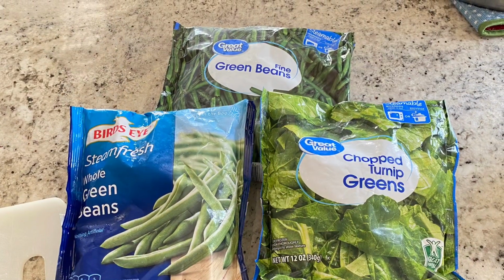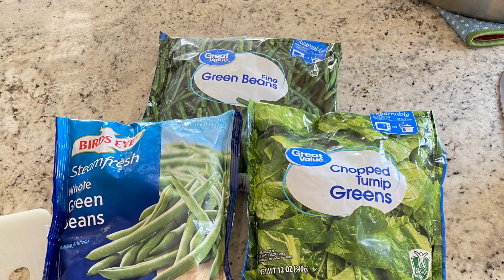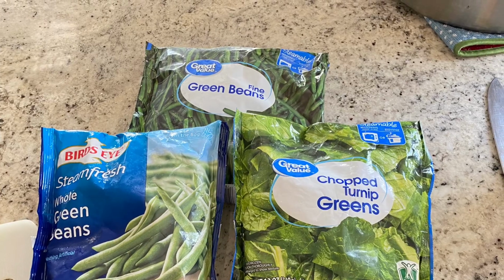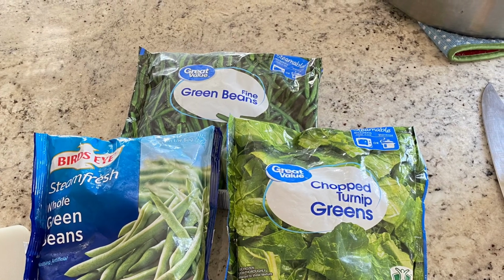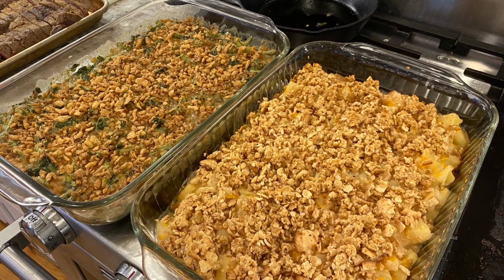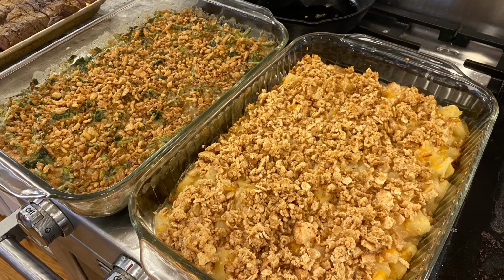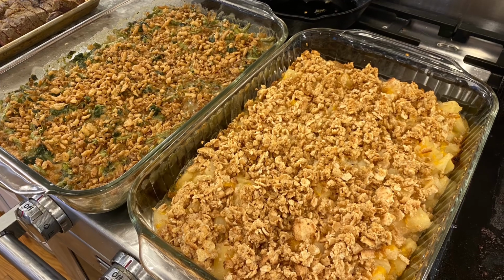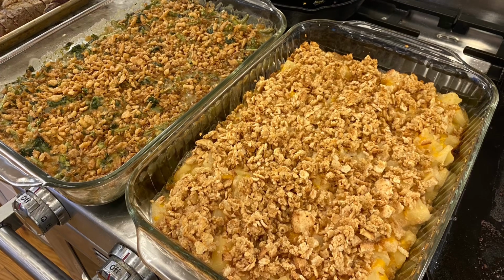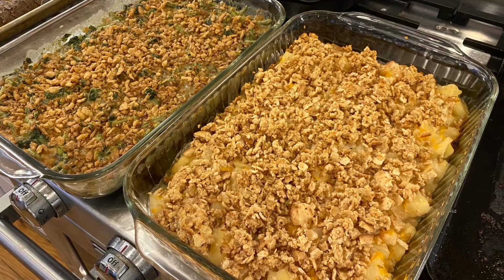I pulled these random freezer burned veggies out of the freezer. There were 2 different types of frozen green beans as well as some chopped turnip greens. I have no idea where the turnip greens came from. I certainly didn't buy them, but I turned them into basically a green bean casserole that had some greens mixed in. And I also made some pineapple casserole, pulling the pineapple out of that tropical fruit salad that I showed you earlier, as well as about 1.5 cups of frozen pineapple that was still in our freezer.